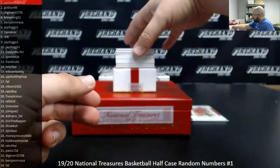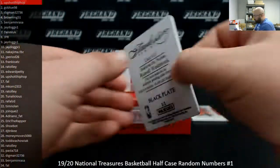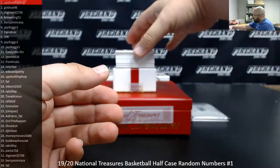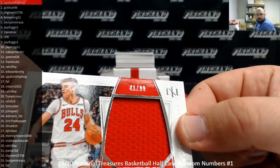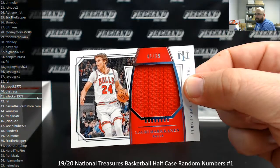For the Thunder, Russell Westbrook, the printing plate's a 101, of course. That's also going to Upshot Hip Hop. Got a Tremendous Treasures jersey for the Bulls, Lauri Markkanen. The serial number on this one is 41 of 99. Let's see, spot 41, S. Decker.